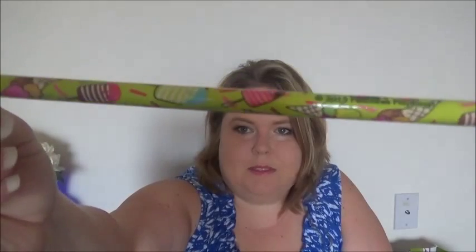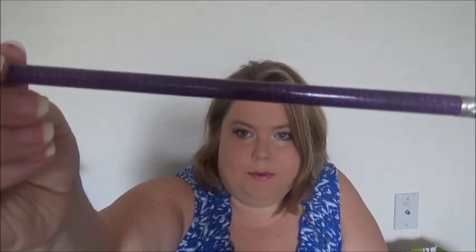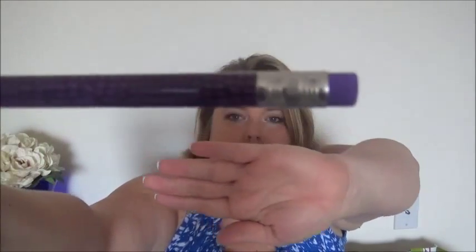We have, what is this? Ice cream cones and popsicles, that sort of thing, with a blue eraser. And then we have an alligator skin purple. It's probably a little harder to see. I hope if I cover my face. With a purple eraser. So, I thought those were cute. They'd be great, like I said, Christmas. I give little holiday cards, or Valentine's Day, something like that. I like to give something.